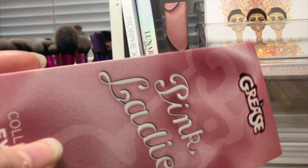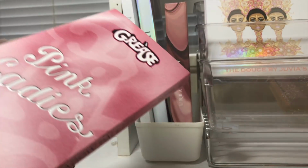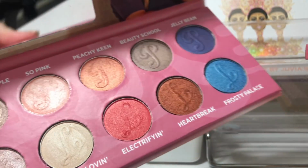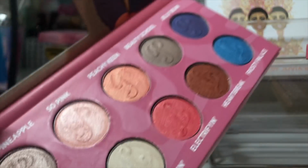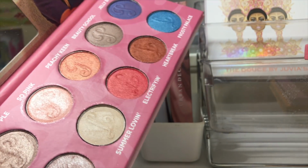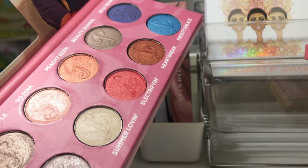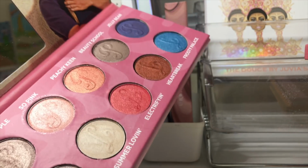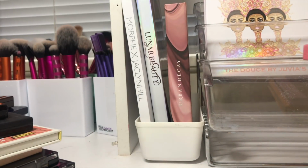I then have the Grease palette from Solar Look. It looks like this. This palette, you do have to use a glitter glue for the shimmers, but they're absolutely amazing, and I use this in conjunction with the Huda Beauty Electric Obsessions palette, and I use these pinky peach shades, and my look turns out beautiful. I don't mind doing that extra step in my makeup. Doesn't really bother me, so yeah.